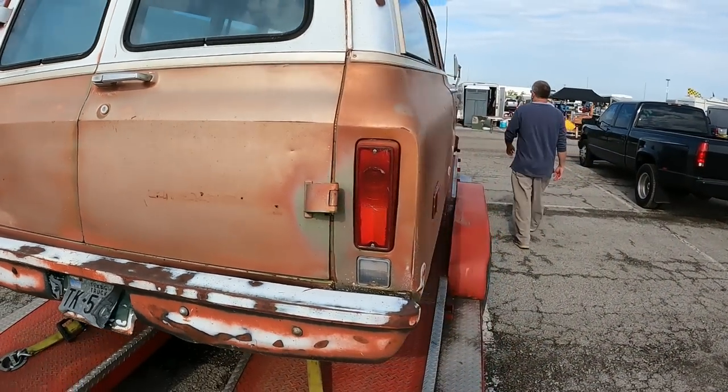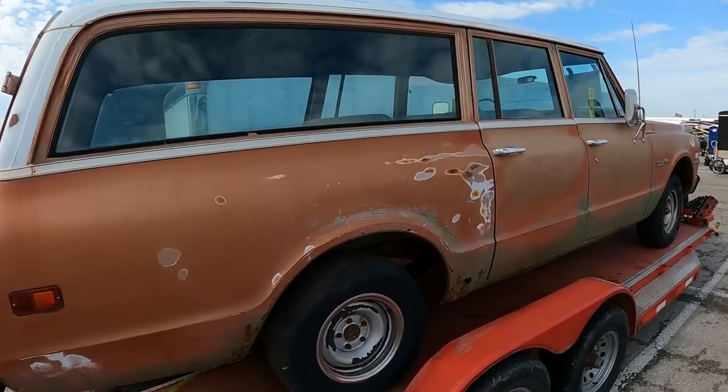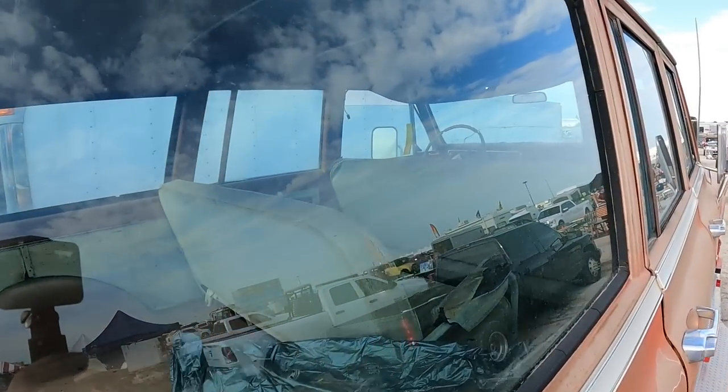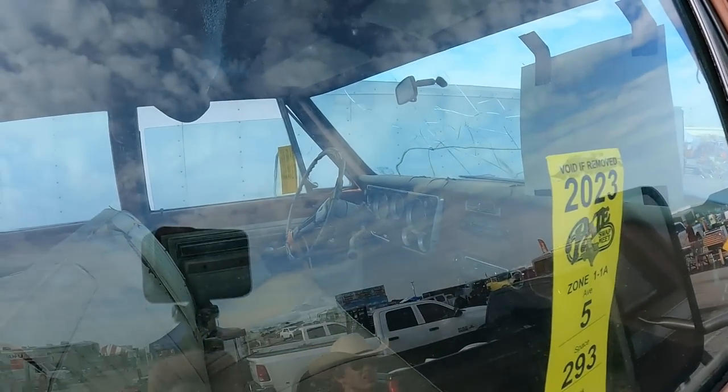Still not an overly rusty Suburban though. Yeah, pretty solid. Got rusty in the usual spots, as long as it's down on the bottom part. Yeah, you want the roof, especially on these, in good shape.